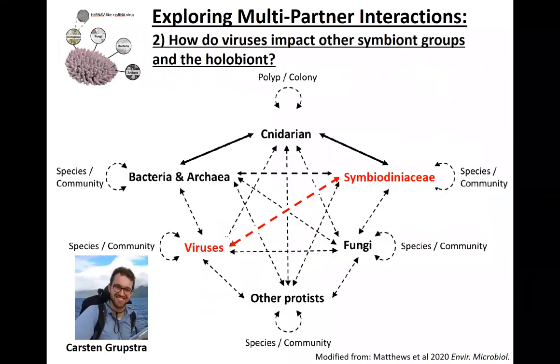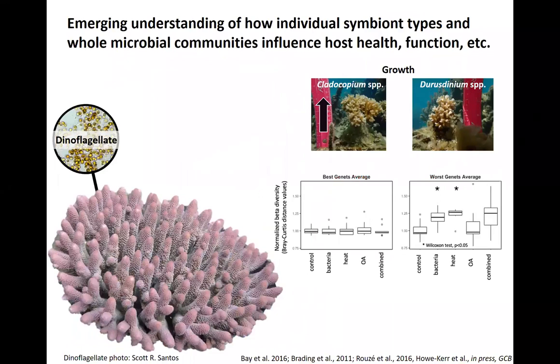Okay, so for the second part, Karsten Frupstra, who is also a PhD student in the lab, has been leading a lot of this work, trying to understand how a particular viral lineage might be infecting symbionts in corals. So first, I would like to give you a little context on symbionts.